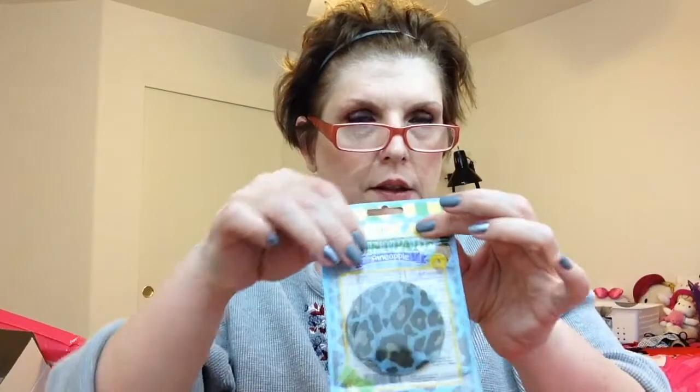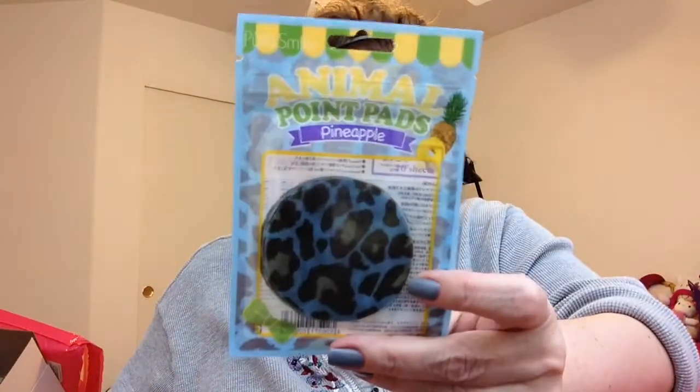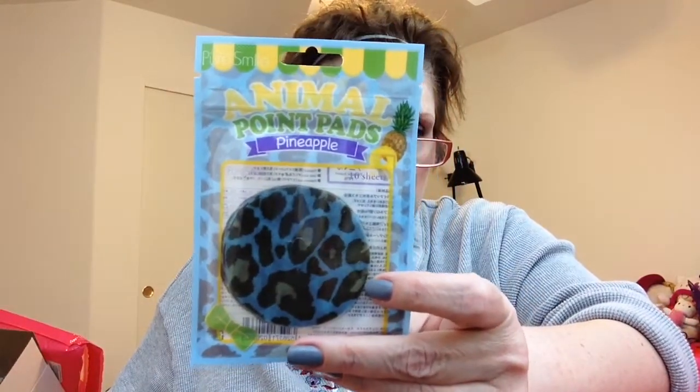And it comes in a Ziploc, and I believe it has 10 sheets. Yeah, it says 10 sheets in there. And this retails for $1. That's kind of neat. I like that. And it's cute too.